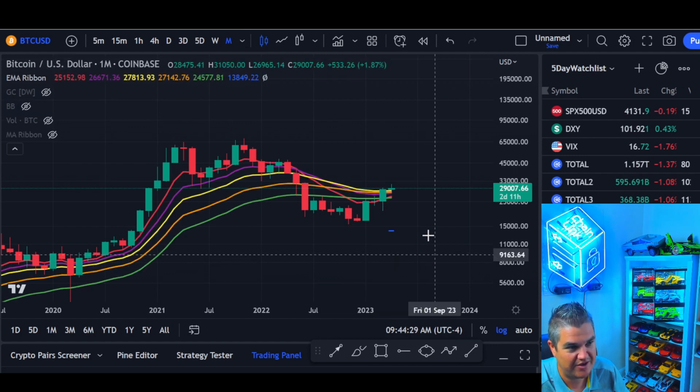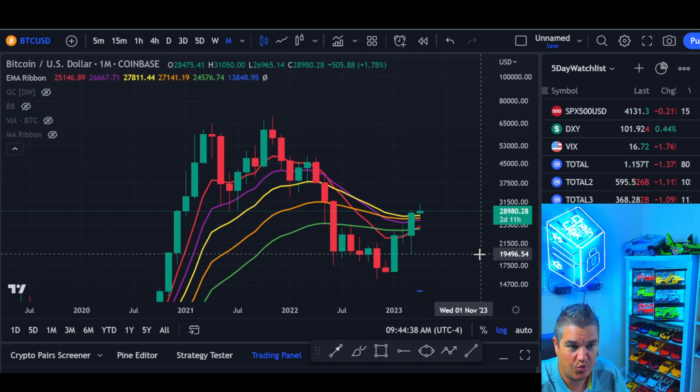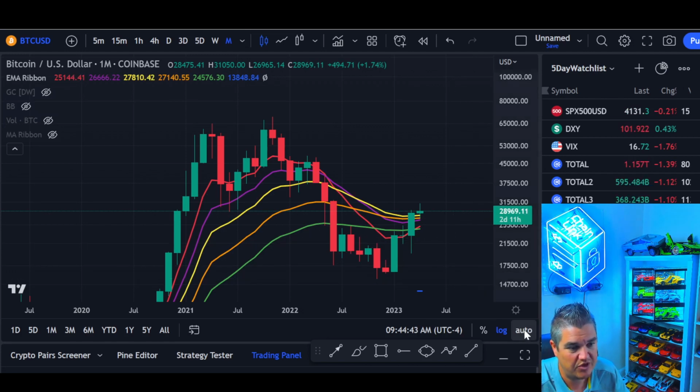Let's put our ribbons back on, our moving averages here. So that exact number is 27.8. We'd want to hold that between now and Sunday. 27.8. We have about $1,000 to play with to the downside. That's what we're looking for.